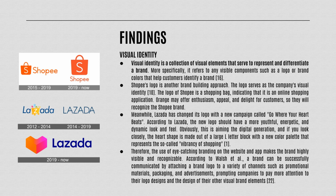Meanwhile, Lazada has changed its logo with a new campaign called Go Where Your Heart Beats. According to Lazada, the new logo should have a more youthful, energetic, and dynamic look and feel. Obviously, this is aimed at the digital generation, and if you look closely, the heart shape is made out of a large L-letter block with a new color palette that represents the so-called vibrancy of shopping.